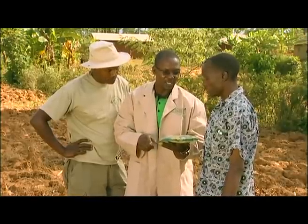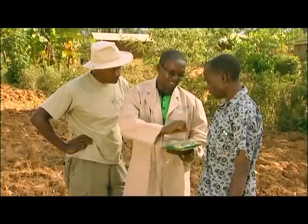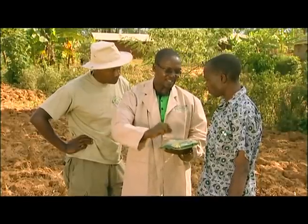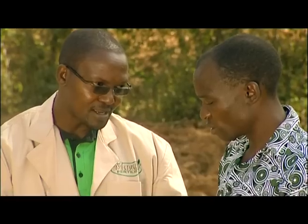You understand me? Once you've made your trenches, you put the fertilizer along and then you mix it with the soil. Don't put the fertilizer and then put the seed on top directly. Fertilizer has a scorching effect. That seed is not going to germinate if you put it on top of the fertilizer directly.